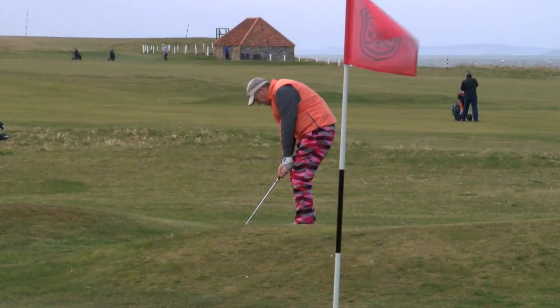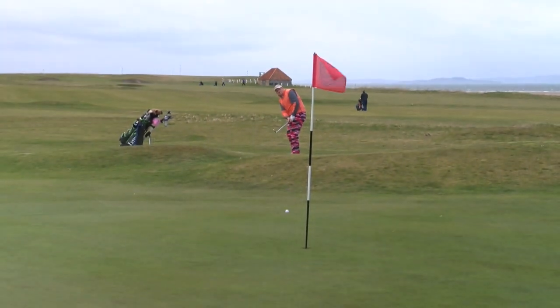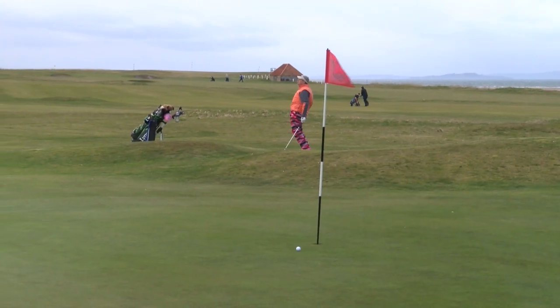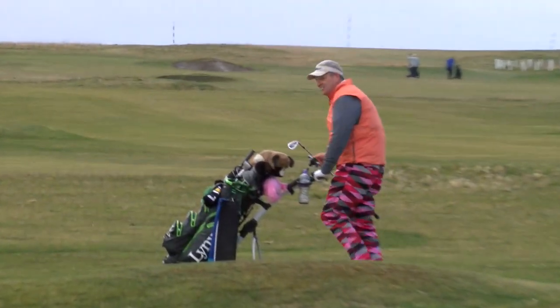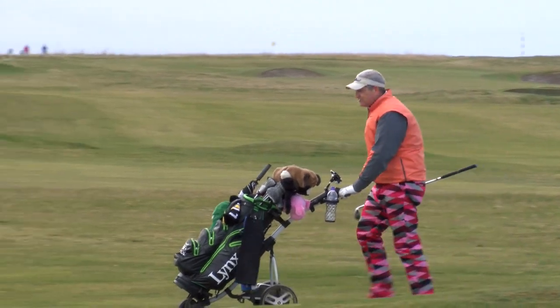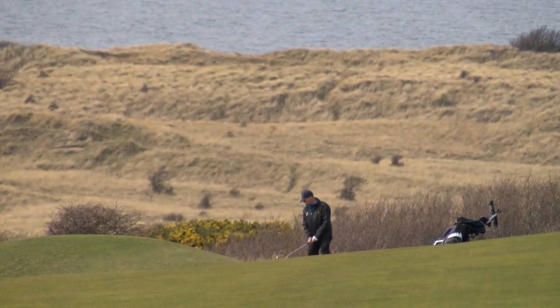Now we can move over to Kilspindie in the 18th, and Shug Crawford, another Links Golf Cup regular, going for eagle here. Oh, and what a finish that would have been to his round. Yes, well, an eagle there would have doubled his points tally. No wonder he's a little bit disappointed. Great effort from Shug though.